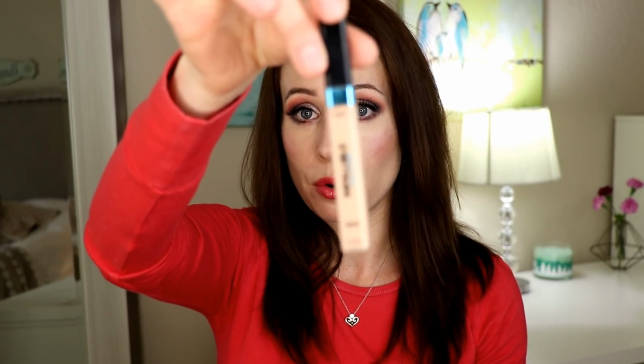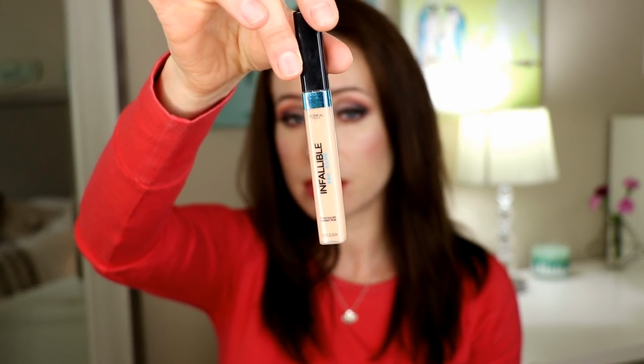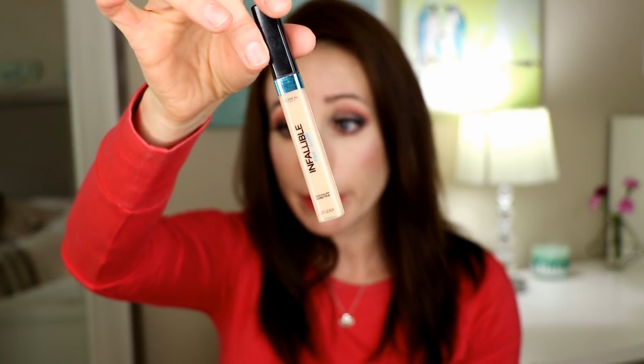All the rest of the year, I was loving both of these concealers. Both are from the drugstore, and I like them mixed because this is the L'Oreal Infallible Pro Glow. I love the consistency of this. It's very lightweight. It's serum-y. It doesn't offer a ton of coverage, but if you're looking for something light, minimal, just to give a little bit of coverage and even everything out, I do enjoy this.